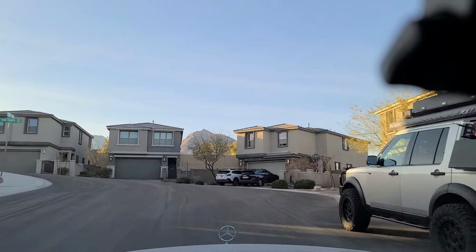FedEx truck. Those guys always look like they're sitting on a milk carton. That seat does not look very comfortable at all. Same thing with the UPS trucks. Just look like they're sitting on top of a milk carton. Or crate. And then you can see the city, or at least the Strip out there.